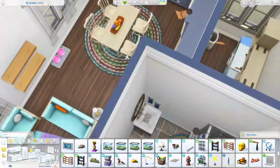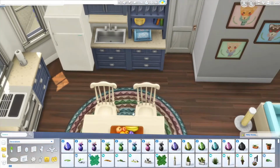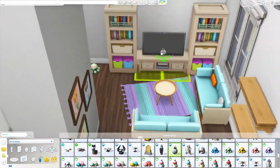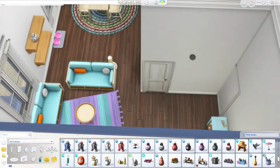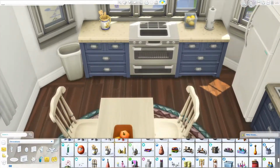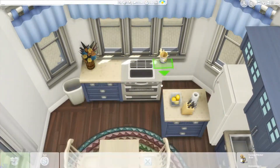But I do put some postcards on those shelves near the living area. I think I put some on the wall in between the two shelves. I thought that was really cute. And of course, I had to put a BB-8 up there. I just like hiding them in some of my builds sometimes. The little droids, they're so cute.